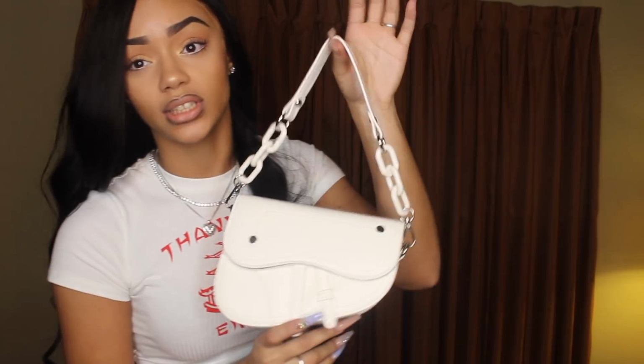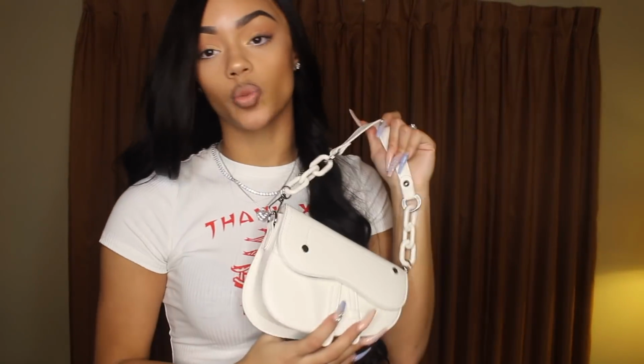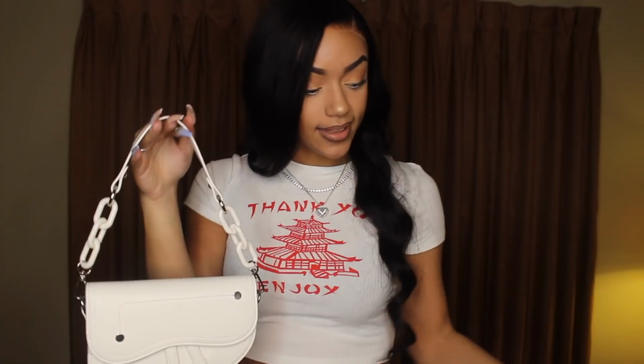If you want to get a bag that's similar to that, I'm not saying this comes close to that, but this is still the shape of the bag. It's still a saddle bag and it's so cute. And it's white, so it goes with anything. I love white bags. I love white. It's my last name. Come on, white. I wish I got this bag in the beige color.